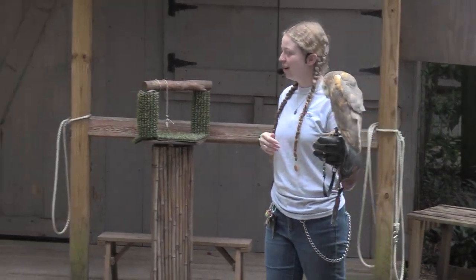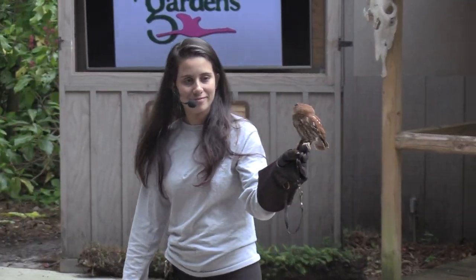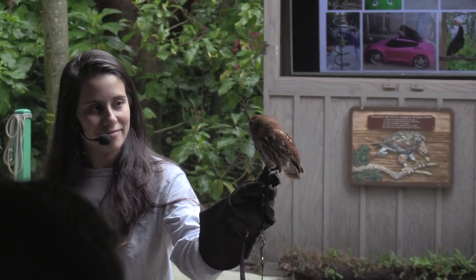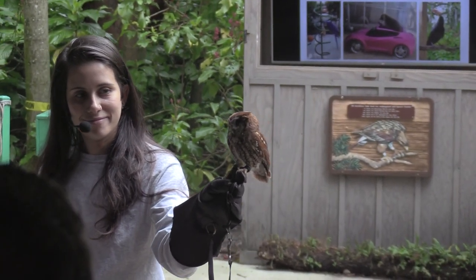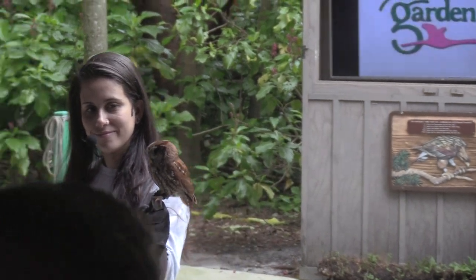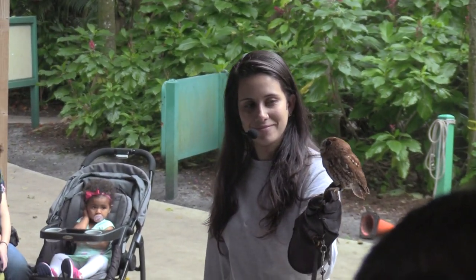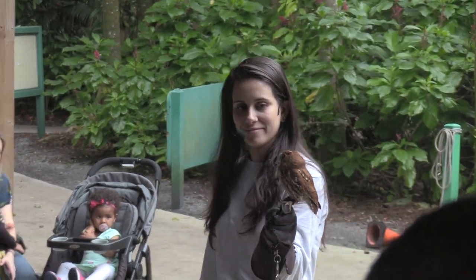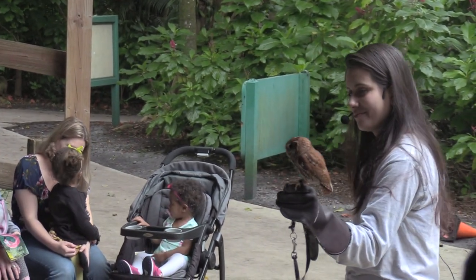Now right here we've got Aubrey. And she is an eastern screech owl. She is adorable. Now she, you'll notice, is missing her left eye. That happened because she was already an adult hanging out in the trees. And some kid in their backyard was doing some target practice. And I'm going to give him the benefit of the doubt and say that he maybe missed a soda can and got her instead. I don't know. But he did hit her eye.